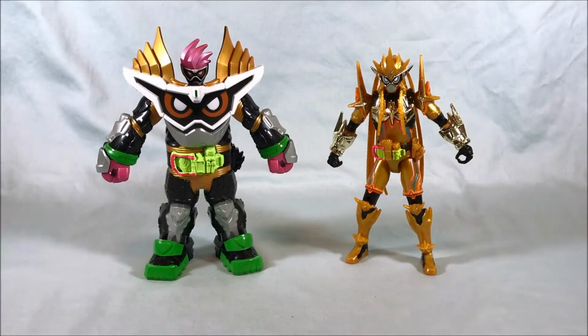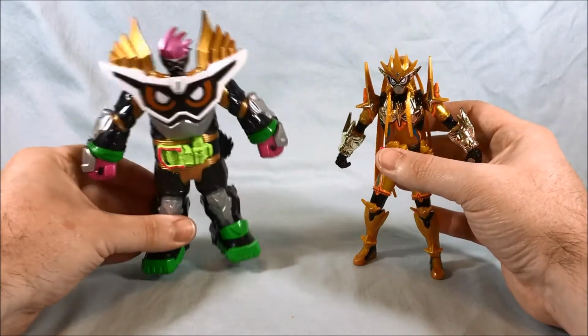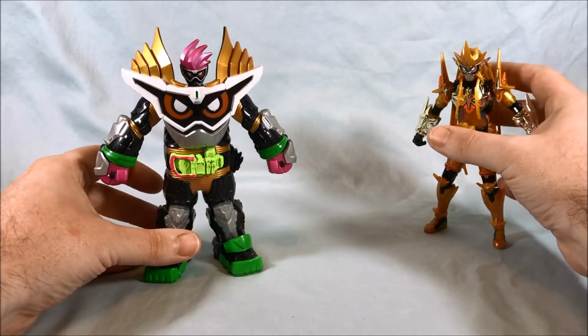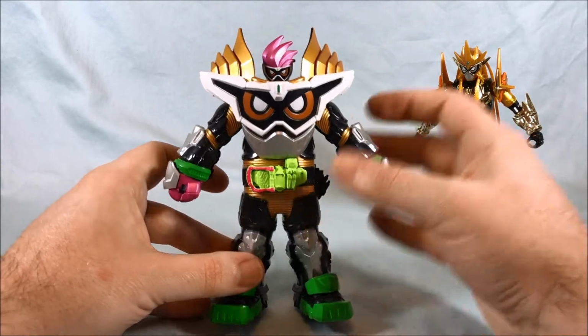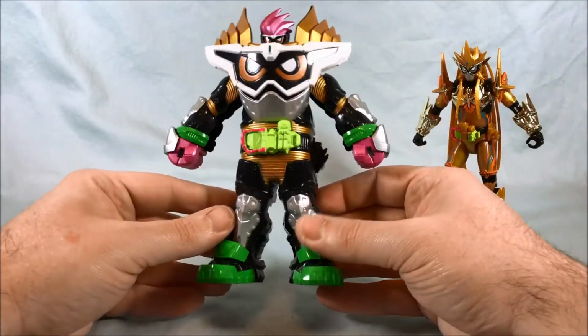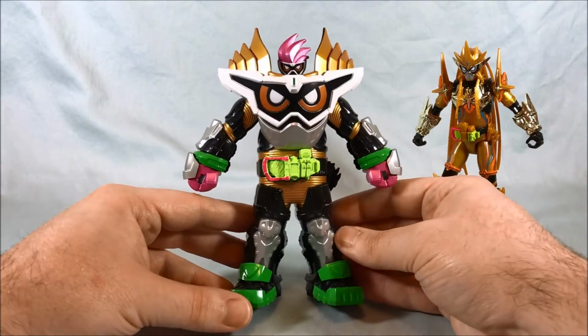So this is everything you get in the box. You get the Muteki figure and then you get the shell. I guess we'll take a look at the shell quick just to kind of get it out of the way. It looks pretty good. I mean, as far as aesthetically, it looks like the show. It looks like Maximum Mighty X from the front anyway.